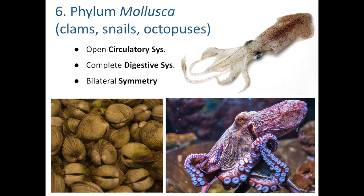Here we are with the phylum Mollusca. It includes such things as clams, snails, octopuses. The Latin means thin-shelled, or from a term that means soft. So mollusca is soft or soft-shelled.